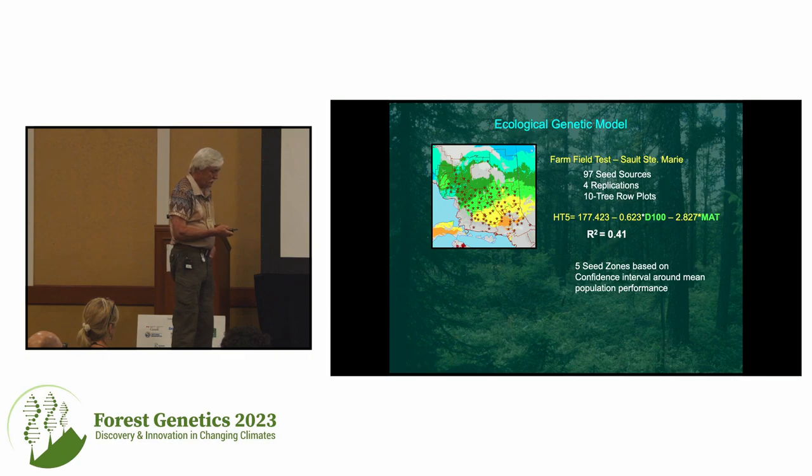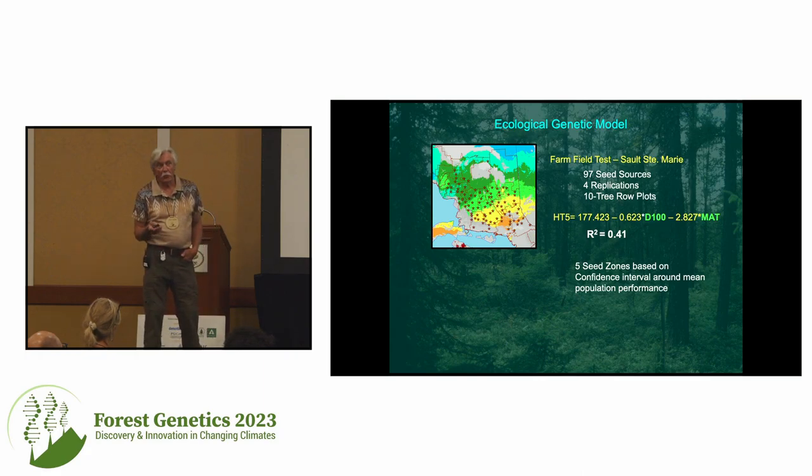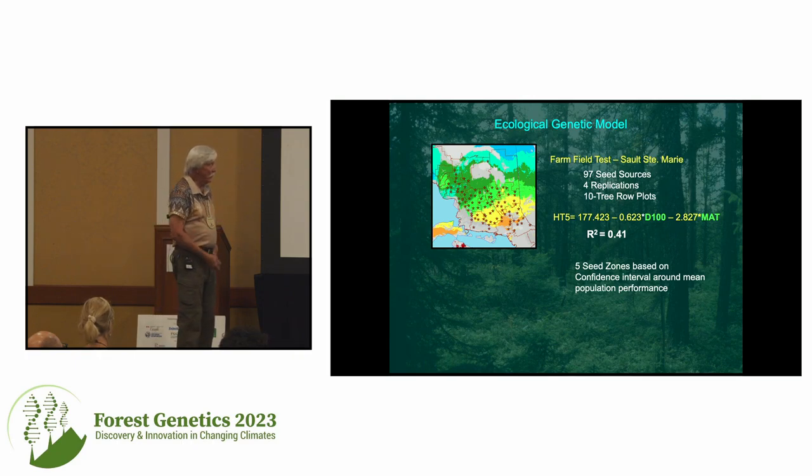And then there was a second variable. It was mean annual temperature. The negative weighting on the first variable suggests that longer growing seasons, which start earlier, convey greater growth potential. The negative weighting on mean annual temperature is saying that, especially for the warmest conditions, D100 overestimates how much it grows. There's a lot I could talk about regarding what I think all that means, but time constraints won't allow for that. Now, the R-square was 0.411.